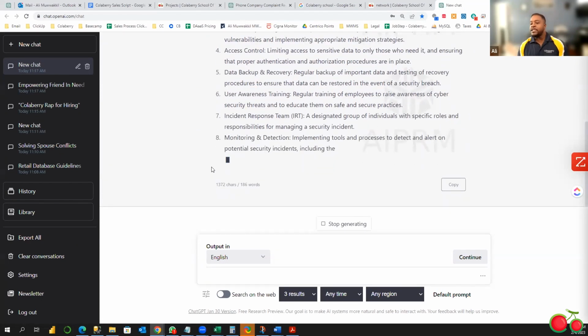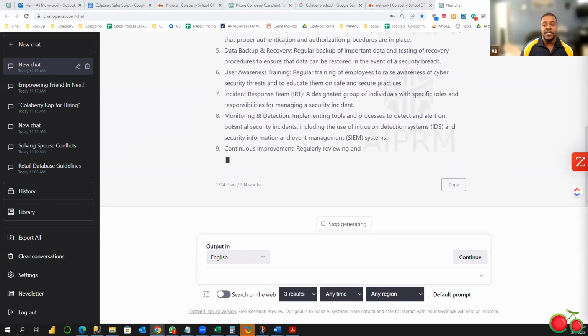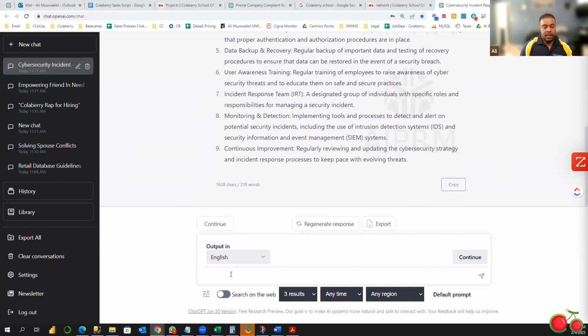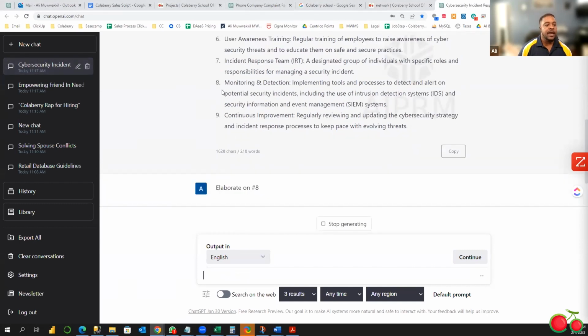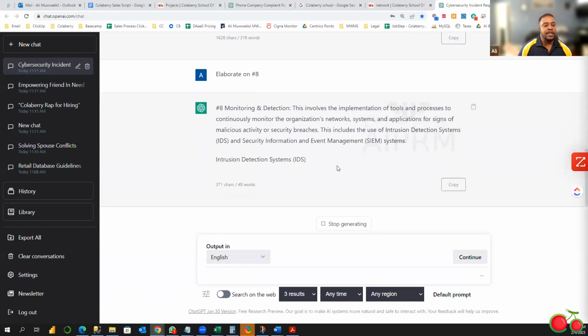And remember, we don't just have to take the first piece of information that it gives us. We can go as far down the rabbit hole as we want. How about elaborate on number 8? Number 8 is monitoring and detection. So it's going to give me even more details.